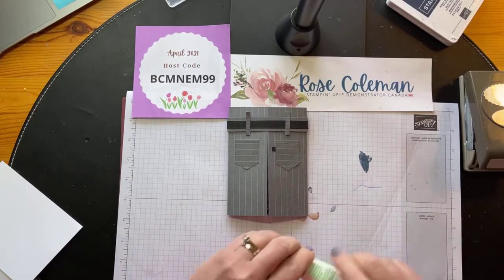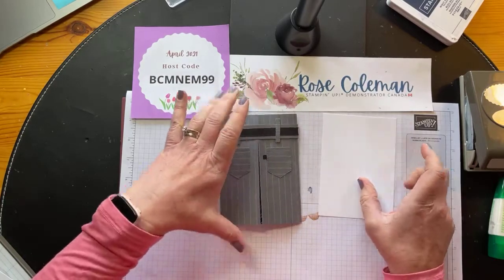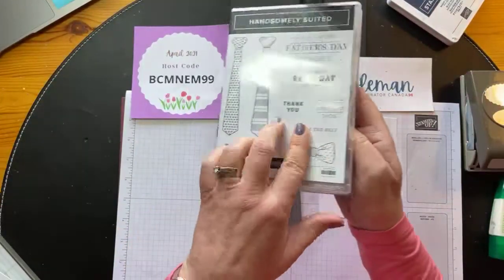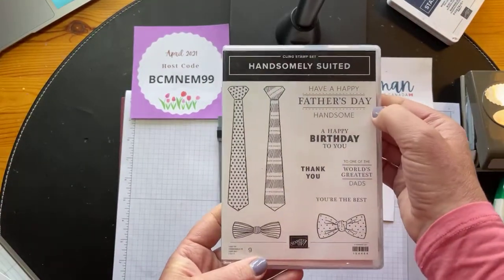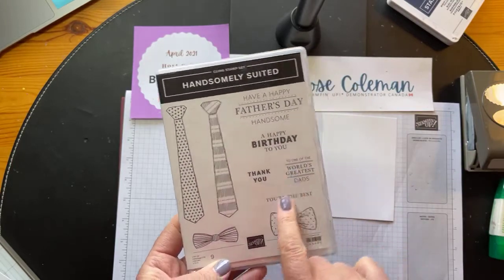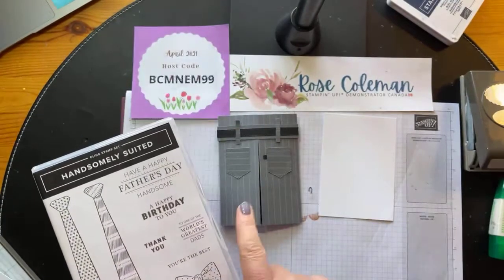So now all we need to do is do a greeting and do some stamping on the inside. This stamp set has so many different stamps. Let me close this up and show you. It has happy Father's Day, handsome, happy birthday to you, to one of the world's greatest dads, you are the best. So lots and lots of things you can stamp.